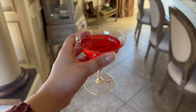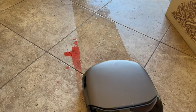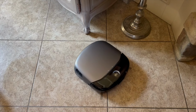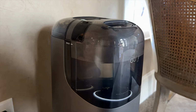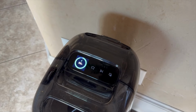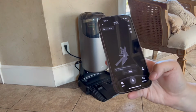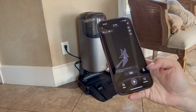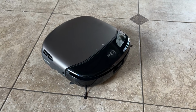Got a spill? No problem. Watch how easily eufy tackles tough stains, leaving your floors gleaming. And with its transparent water tank design, you can see when it's time for a refill. Designed with convenience in mind, eufy's LCD touch controls make it effortless to start a cleaning cycle. Plus, with the app's smart features, you can track every clean, view floor maps, and monitor your vacuum's progress, all from the palm of your hand.